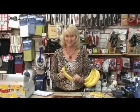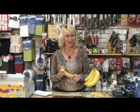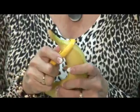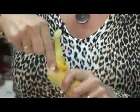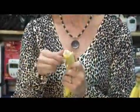We have some great gadgets that demonstrate how to cut a banana into bite-sized pieces, which are a lot of fun. Simply take this gadget right here, put it over the top of the banana, push it in, which pierces the skin, and pull it back, and check it out. It peels your banana nice and easily.